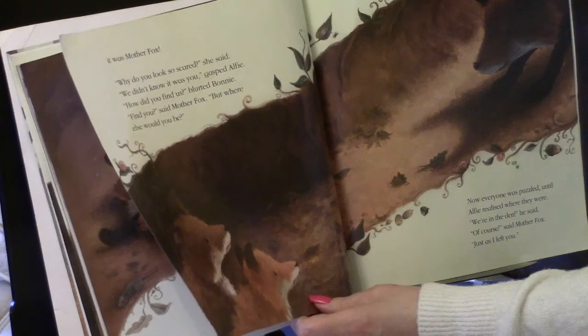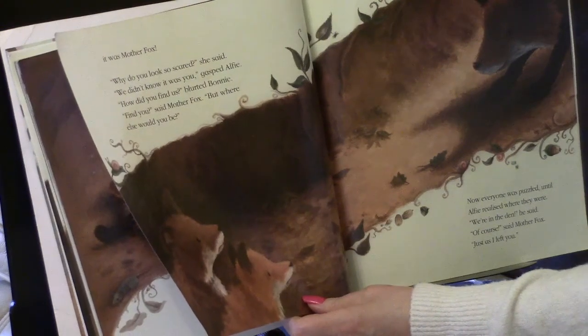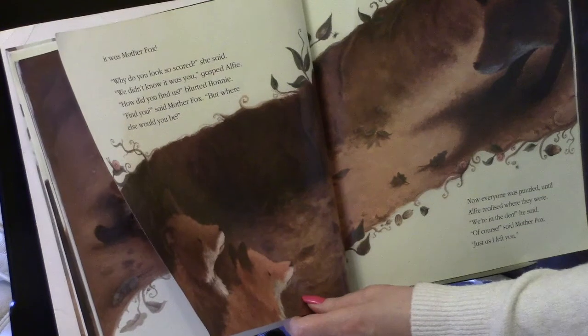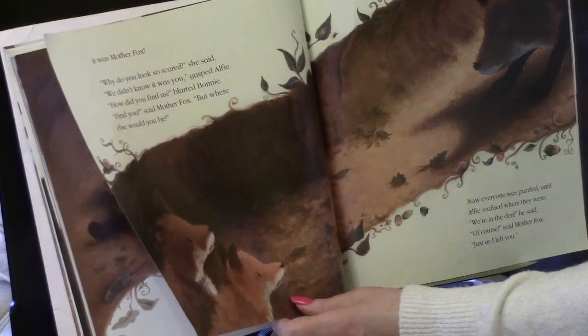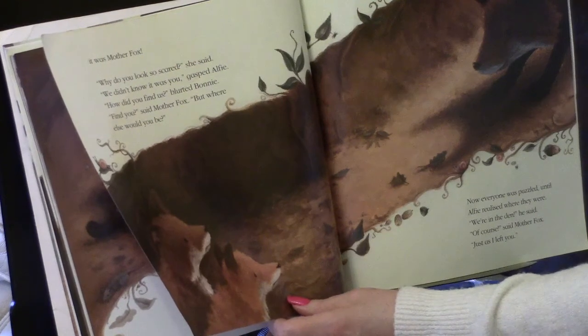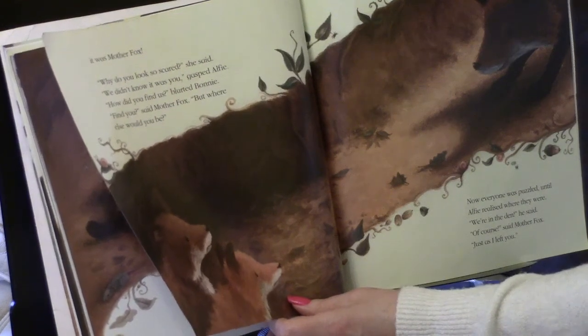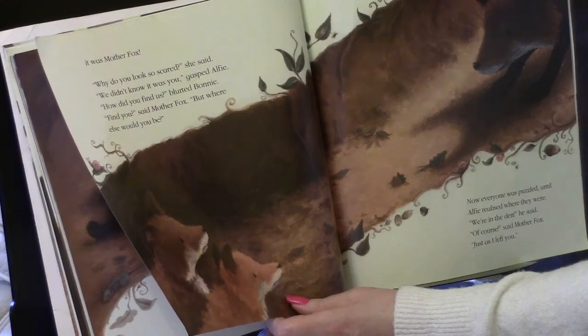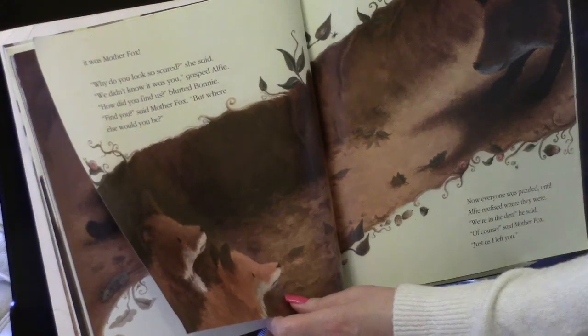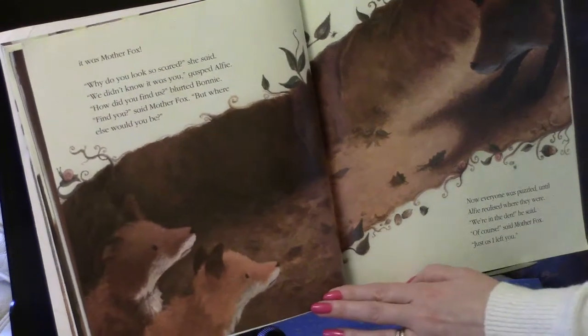It was Mother Fox. "Why do you look so scared?" she said. "We didn't know it was you," gasped Alfie. "How did you find us?" blurted Bonnie. "Find you?" said Mother Fox. "But where else would you be?"